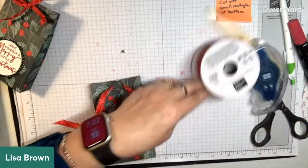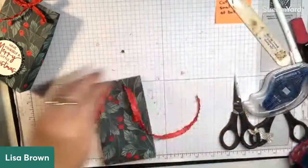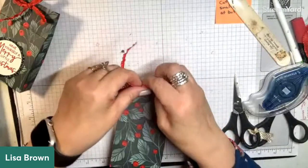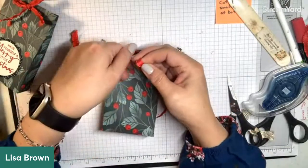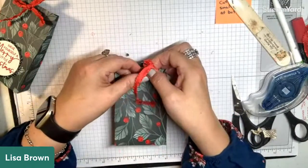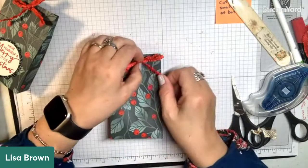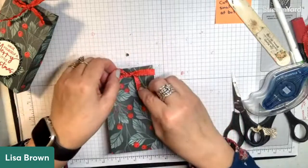Okay? All right. Let me cut this generously and tie a bow. So easy. And if you do several of these at one time, I'm going to tell you, that's the way to do it. Mass produce them and store them flat.